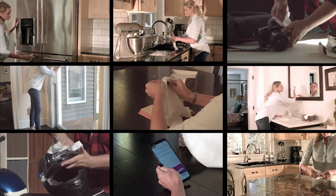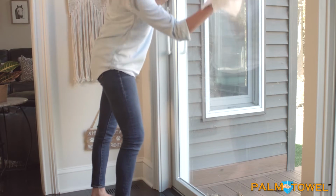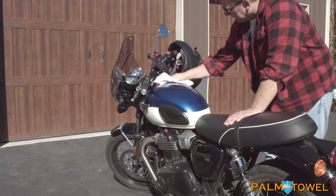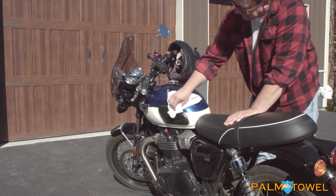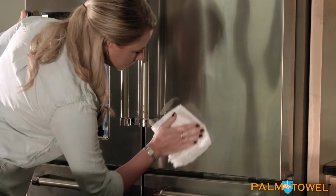Well, there is. The Palm Towel, the smart towel that's tough enough yet gentle enough to get every one of your jobs done both inside and outside of your home. How this intelligent household cleaning towel works is simple. Use it, rinse it, dry it, and reuse it.